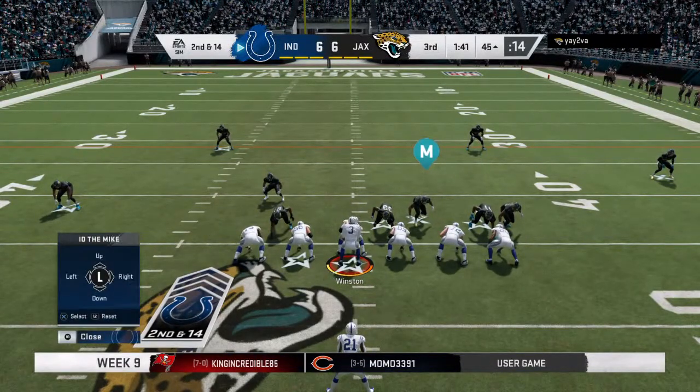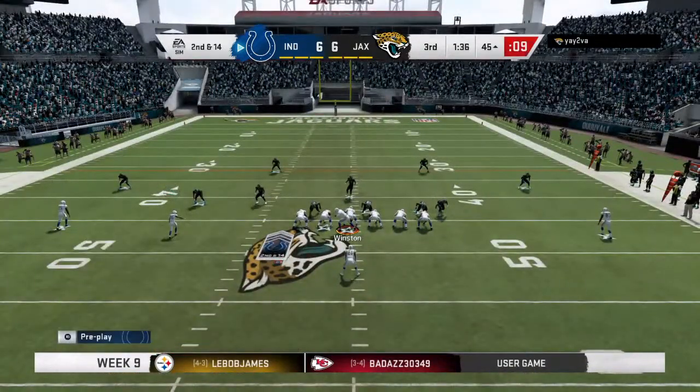Get wide. Out, out. Check, check. Switch, switch. Follow, follow.